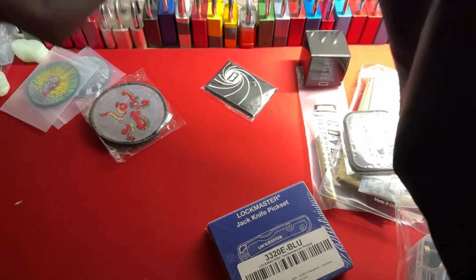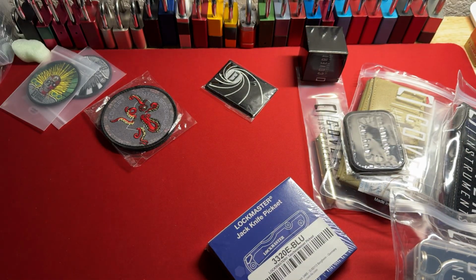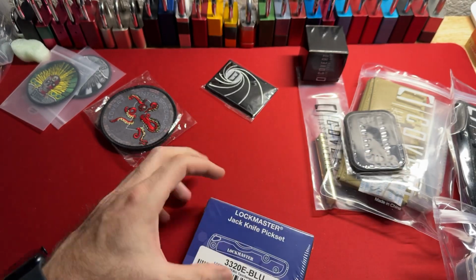I'm looking forward to this. I'm really excited that I added this to my collection. I'm looking forward to seeing all the different possibilities for that. So I really appreciate Wendt sending out those tools for me. Let's go ahead and do just a first impressions of this guy.